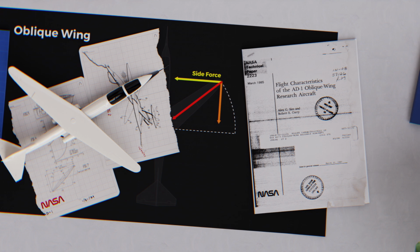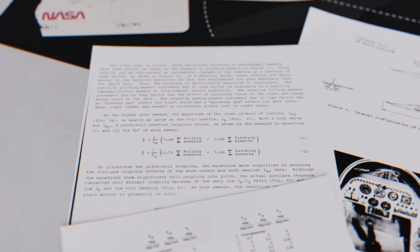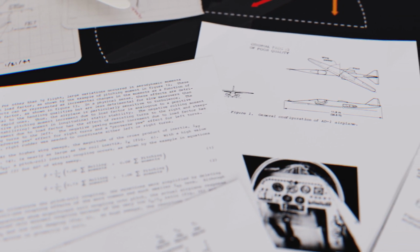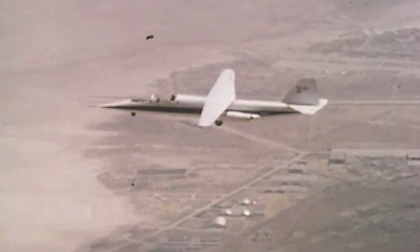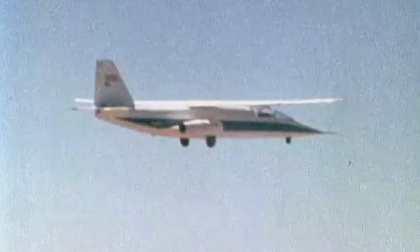There are more stability and control issues with this plane than I can explain in this video, but I have linked an excellent NASA report in the references for the aviation nerds that want to really dive deep into this complicated subject. The weird aerodynamics were obviously predictable, so what were the anticipated advantages of this bizarre configuration?